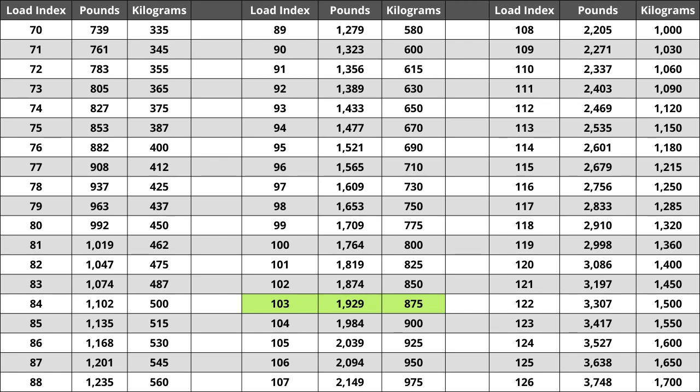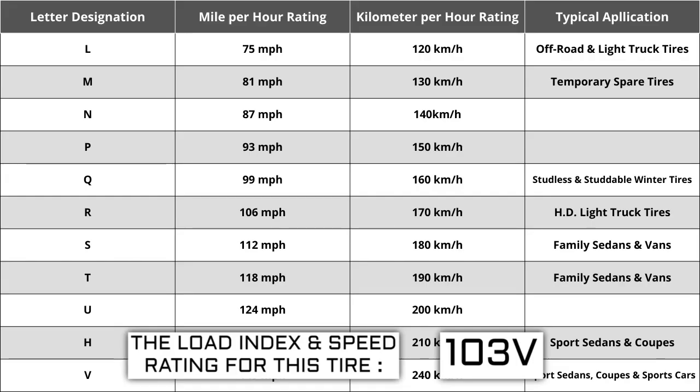Located next to the load index we just talked about, there is a letter. The letter V is the speed rating for this tire. This is the maximum speed sustainable for the tire. Each letter has a corresponding speed rating approved by the Department of Transportation and the tire manufacturer. Alphabetically, the speed rating increases as the letters advance from A to Z, except for the letter H, which we'll explain in a minute. The most common speed ratings range from L, 75 miles per hour, to W, 168 miles per hour.